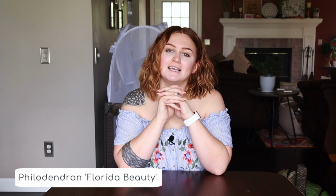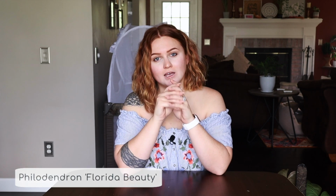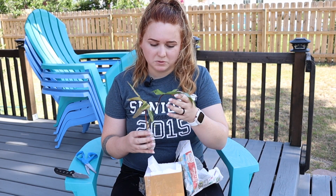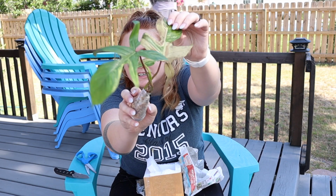The last plant that I did buy from Indonesia was a Philodendron Florida Beauty. When it arrived, it had 2 leaves, both of which had started to go a little mushy and a little brown, and I did lose one of the leaves. However, I did cut the mushy bits off of the second leaf and also put that one into the humidity dome. It does appear like I was able to save that plant. I did just recently, a couple of days ago, transition it out of the humidity dome and put it into leca. So this is the original leaf that I was able to save.